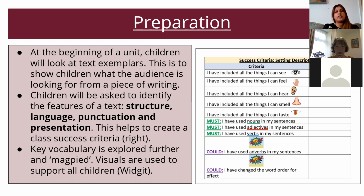And that's why it's really important at the very beginning, after the spark and hook, to look through exemplars of the genre that the children are writing, and then to unpick how the genre is set out: the structure, what vocabulary has been used, so the language, what special punctuation has been used, and how we are going to present our work. From analysing the genre, we then create a shared success criteria as a class. So what do we need to do to create a newspaper article? What are we going to need? And we put it under all of those four features: the structure, language, punctuation, and presentation.